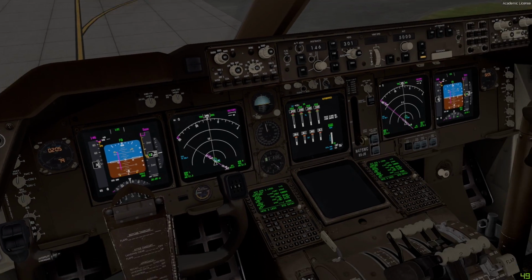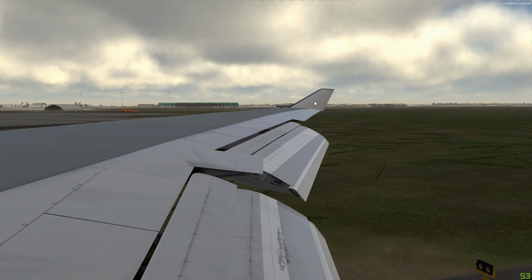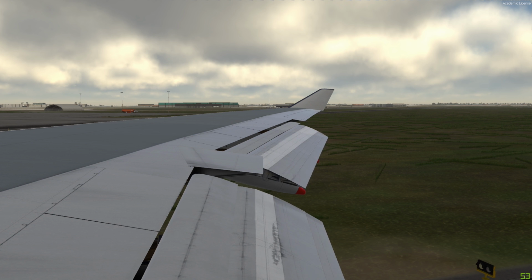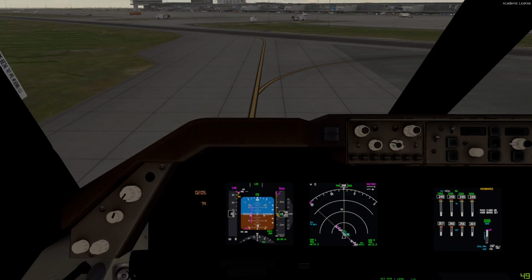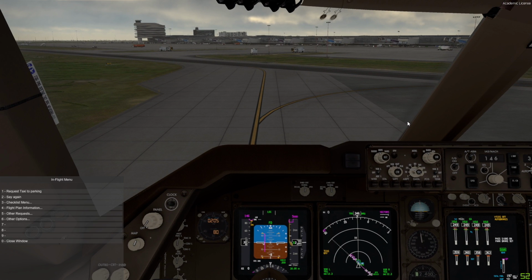Okay, so it did seem to be quite a tough landing, but not too tough. I think that would have been acceptable, considering the circumstances, and considering the fact this is the first time in a long time that I've flown the 747. But absolutely guaranteed the weather conditions did not help with that situation at all. But nevertheless, transponder to standby.